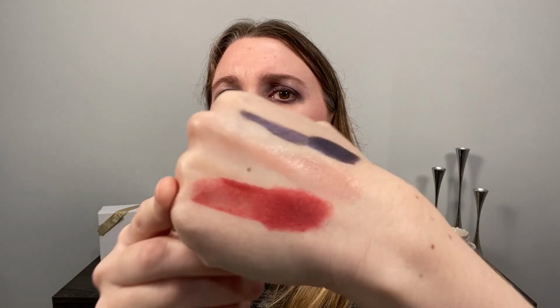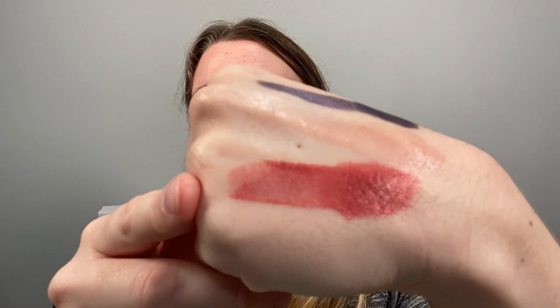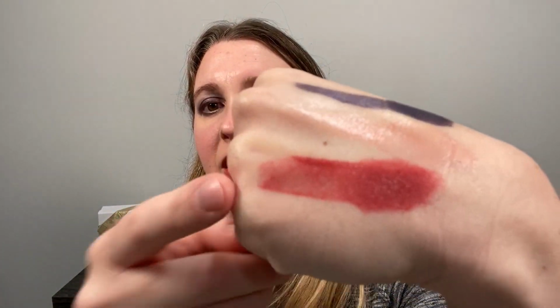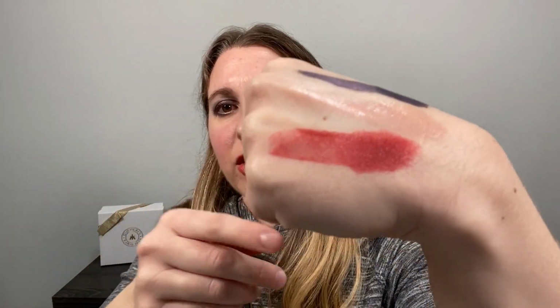You can see that it's kind of like a brick rose. I'm not really sure how else to describe it, but there's a brick red undertone, but it's a rose shade. And when they mix, you get a little bit of that orangish clay kind of look. So it's not my favorite color, but I do really like the formula a lot. So I would pick up more of the lipsticks. There were quite a few shades I was interested in. I'd really like to try one of their reds. So I would be interested in trying more of the lipsticks.